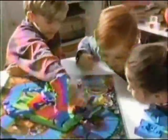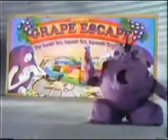It's the Grape Escape Game! Make 'em, take 'em to the factory! Smash 'em, mash 'em, now the hit study! To win, race through the Jam Factory without getting stopped or squished! That's the way you do it when you play the Grape Escape! Hit it!